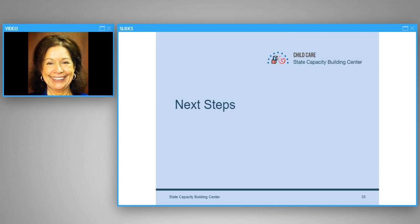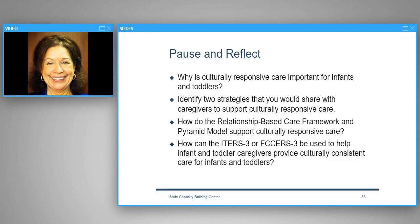Now it's time to reflect on the content that was shared today and complete the final learning experience. In the learning experience for slide 36, we ask you to reflect on why culturally responsive care is important for infants and toddlers. We ask you to identify 2 strategies that you would share with caregivers to support culturally responsive care, and to consider how the relationship-based care framework and the pyramid model support culturally responsive care.